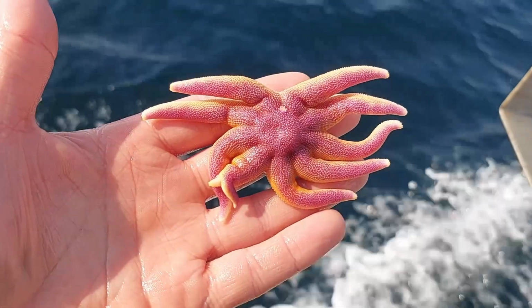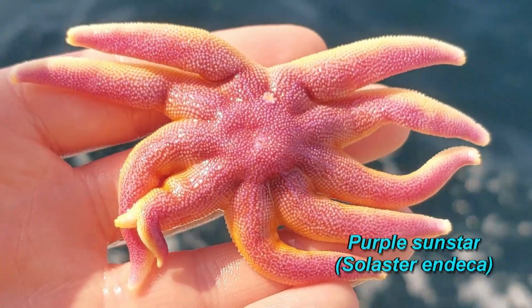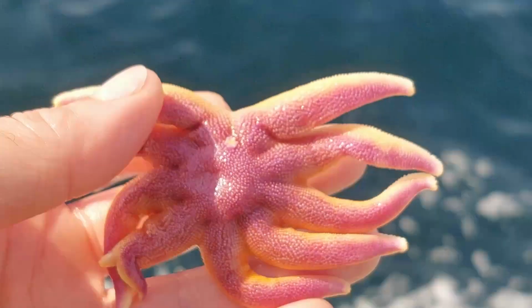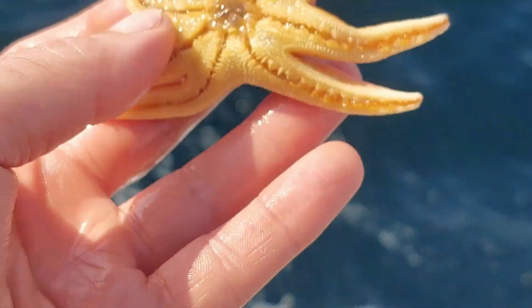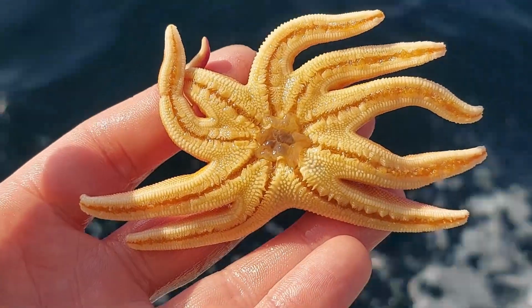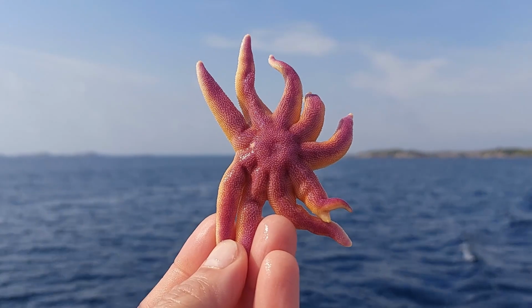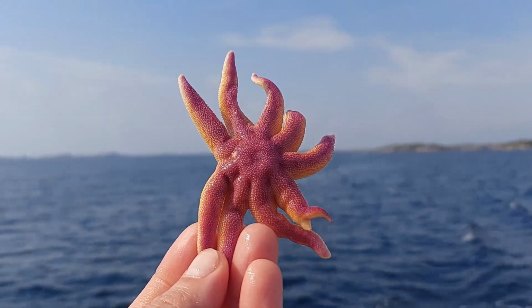This is called a purple sunstar. They can have between 7 and 13 legs. They can also get relatively big. Usually about 20 centimeters is normal adult size. I have kept one small one of these before, but I took it out quite quickly as it started eating my other starfish.